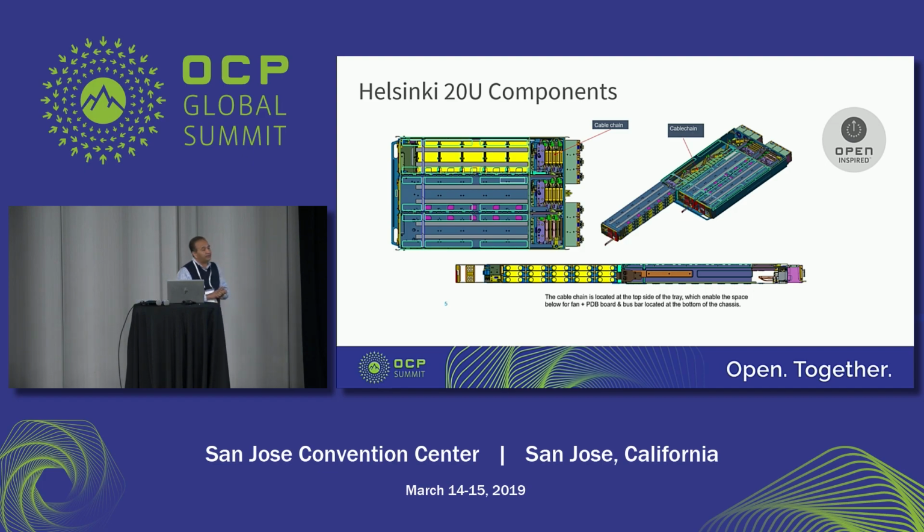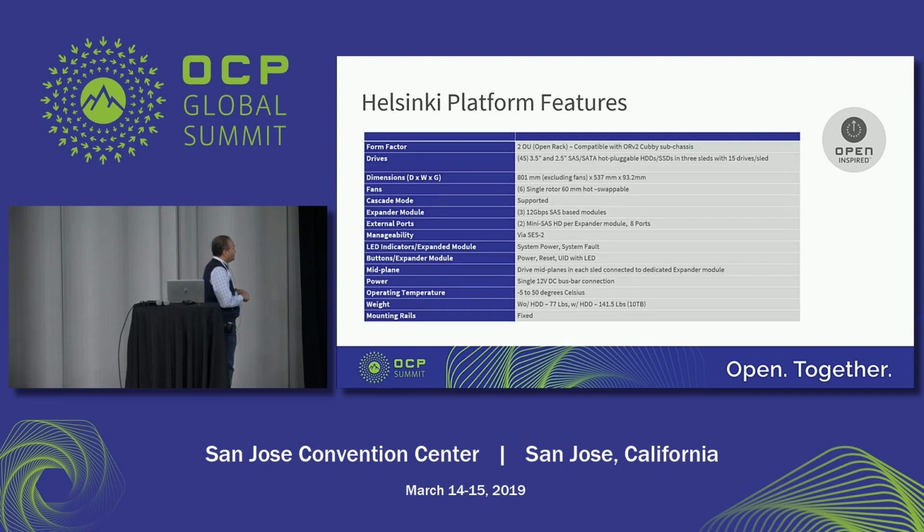In the front, we have 2 mini SAS HD connectors, each with 4 ports. So you have a total number of 8 ports per drive bay for SAS. And in terms of the management interface, we support SES2. So this is a chart of all the main features for this. Again, the unique thing over here is we have a single 12-volt power connection in the rear. The chassis is NEBS compliant. We support from -5 to 50 degrees operation. And then we support all the various drive form factors.